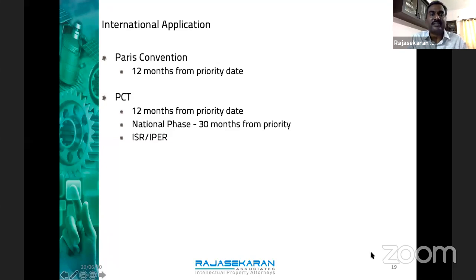Okay, this is Paris Convention. This is what we call as convention application. You file it in India, within 12 months, you individually go and apply in each of these member countries. Now later, another treaty came into being. They are not competing; they are actually complementing each other. You can use any of this way. You can use the Paris Convention route, or you can use the PCT route. PCT means Patent Cooperation Treaty.